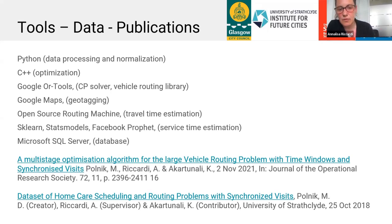And together with the paper, we openly released the dataset that we used to produce this solution. So to have the solution in the paper reproducible, you can also access the data, which obviously has been anonymized. There is no sensitive information, it's just travel time between point A and point B without telling you where point A and point B are. It's just how far they are from each other.